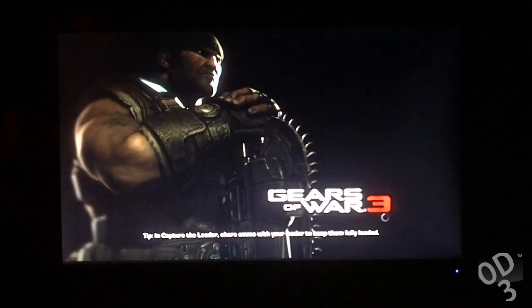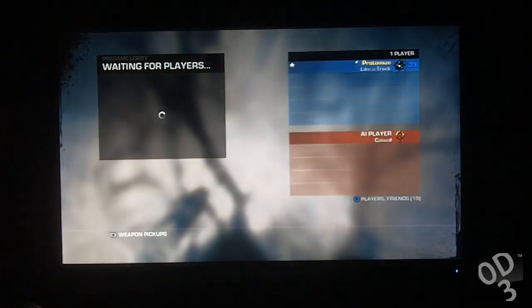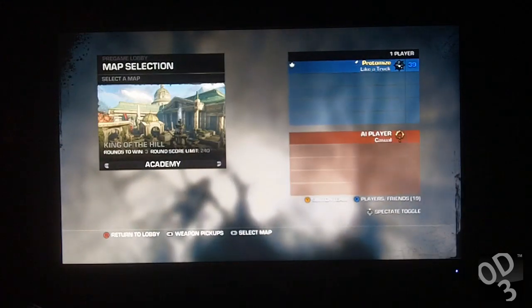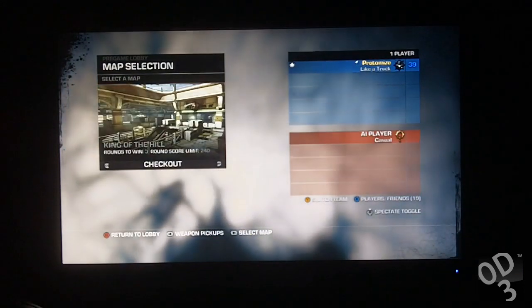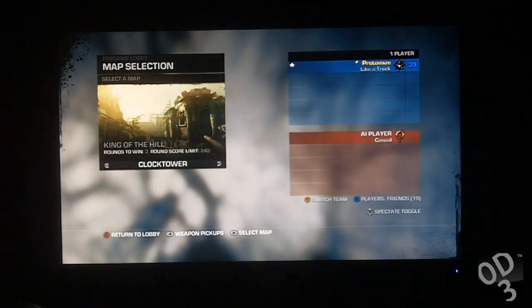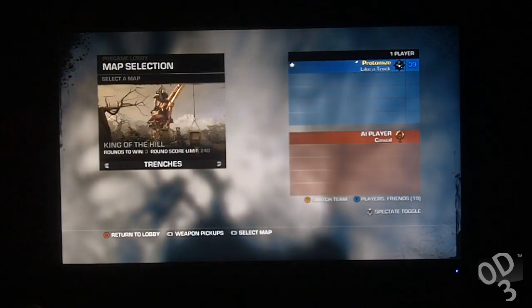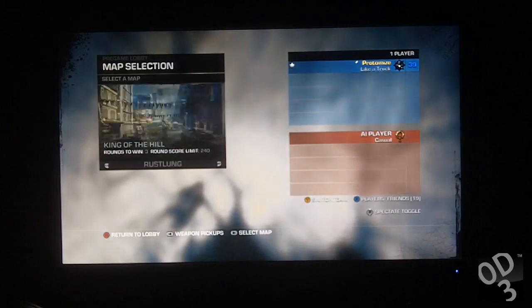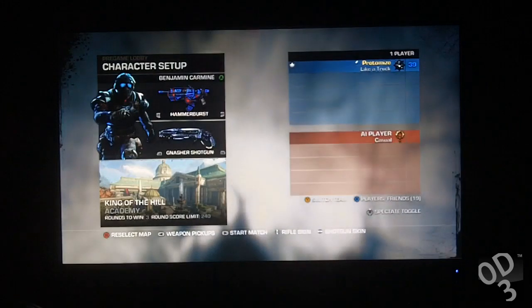So for those who don't know, input lag and response time are different. Input lag is how fast the monitor displays the information that's been sent from the GPU, and response time is how fast the monitor can change the color of a pixel to another color. My TV's input lag, I think, was around 70 milliseconds, and the input lag on this monitor is roughly about, I think, 8.5 milliseconds, while the response time is 2 milliseconds. So that is a drastic decrease in input lag. So let me go find Academy. There we go.